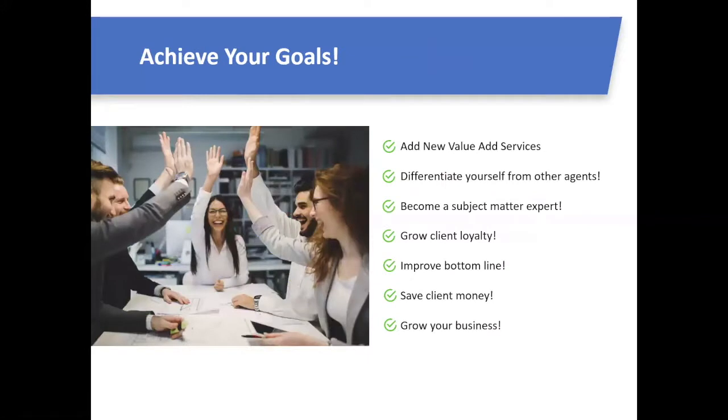We do this for one reason and one reason only. We want to help you achieve your goals. We want to provide you with new value-add services that you can offer to your clients. We want you to differentiate yourself from other agents. We want you to become a real subject matter expert when it comes to everything real estate. This will help you grow loyalty and improve your bottom line with more referrals. Why? Because you're always trying to save client money. And this is going to help you grow your business.